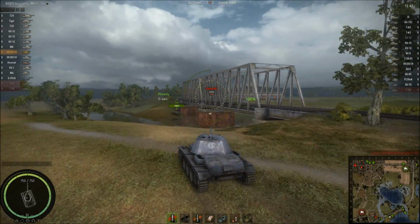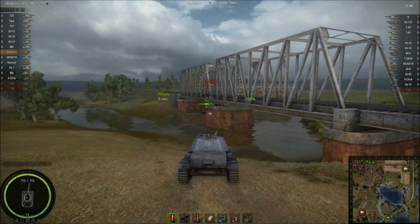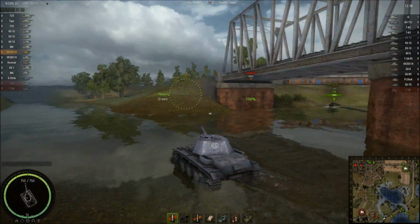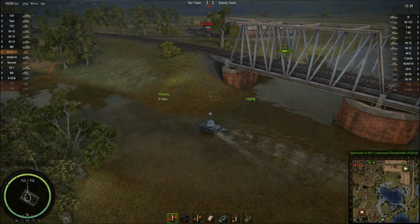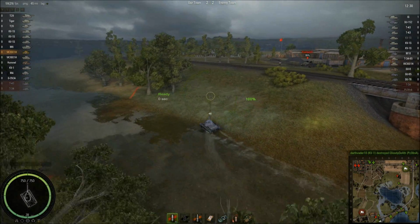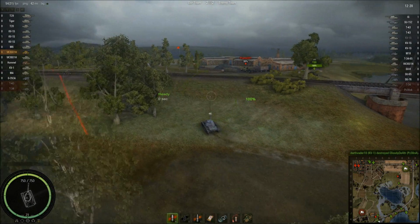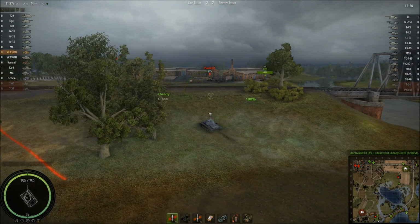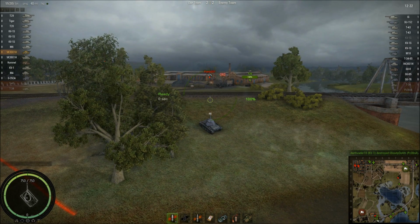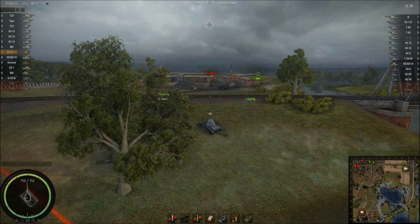That's an SU-152. So I need to get down here. And I don't want to get hit by him. His gun will penetrate and do full damage to me, and potentially one-shot kill me. So I do not want that to happen. And, yep, he's pointing his gun this way, so I am not going over. Remember the crappy gun depression? He'll get a free shot at me before I can fire at him. So I'm going to wait for him to turn.